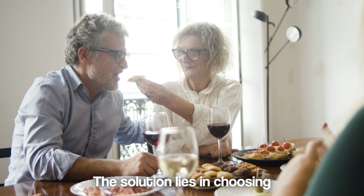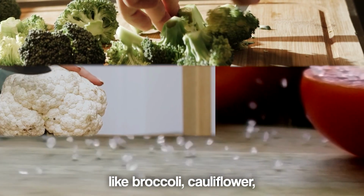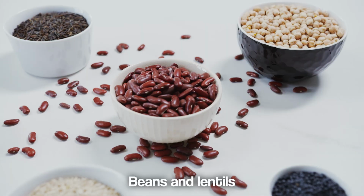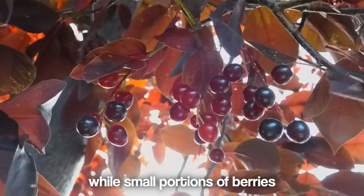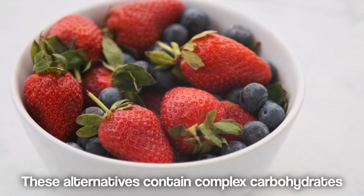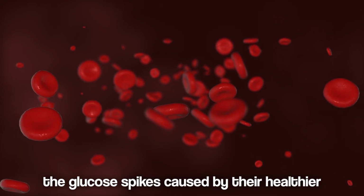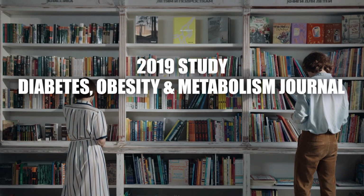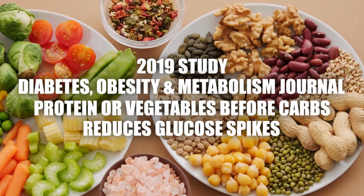The solution lies in choosing truly blood sugar-friendly options. Non-starchy vegetables like broccoli, cauliflower, and leafy greens contain complex carbohydrates with minimal glucose impact. Beans and lentils provide carbohydrates buffered by fiber and protein, while small portions of berries offer sweetness with less sugar impact than other fruits. These alternatives contain complex carbohydrates that break down slowly, avoiding the glucose spikes caused by their healthier counterparts. A 2019 study in the Diabetes, Obesity, and Metabolism Journal found that consuming protein or vegetables before carbohydrates may reduce blood sugar spikes.